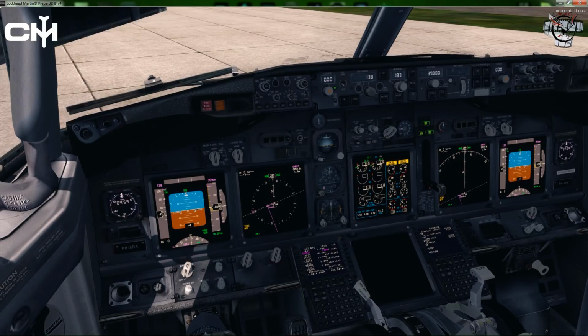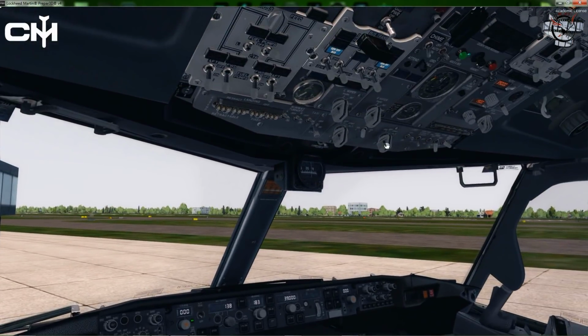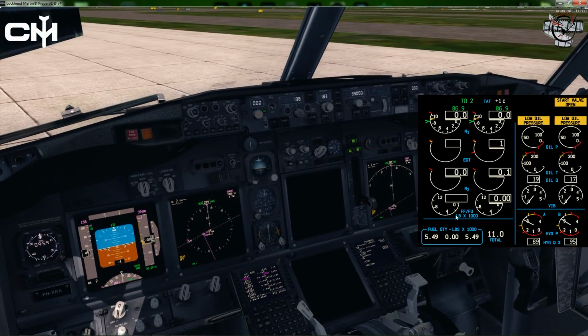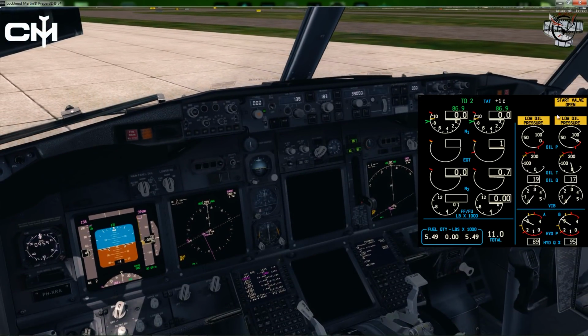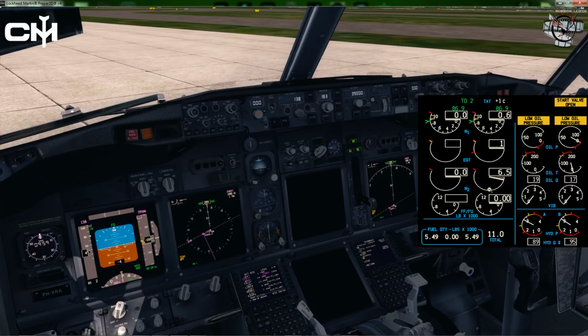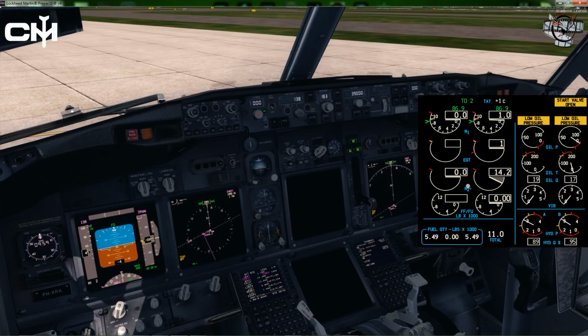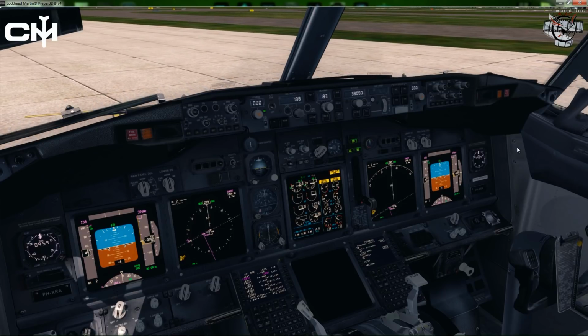Waiting on you, buddy. Brakes off, here we go. Wow, that took forever. Okay, so we're going to start with engine number 2. Click it over to ground, left click it once. Let's pop this bad boy up for you. You can see the start valve is now open. We should have the low pressure light. We're watching the N2 to get to 25 or higher. And when it does, then we'll go ahead and introduce fuel into the system.